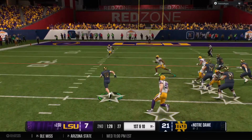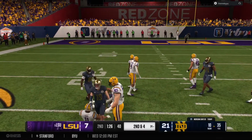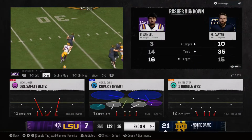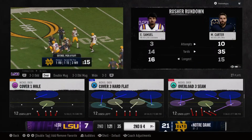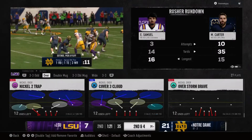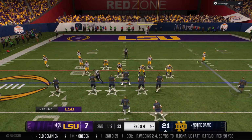Using his legs, it's Carter. They stop him after a 6-yard gain, so 2nd and 4. It's not a huge gain here, but if you add up multiple runs like that throughout the course of a game, by the 4th quarter, you're going to start to see that affect the defense.